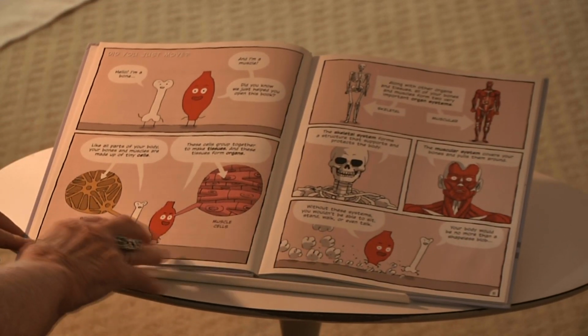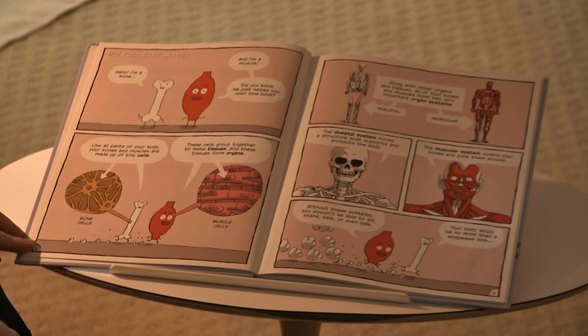All right, did you just move? Hello, I'm a bone, and I'm a muscle. Did you know we just helped you open this book?